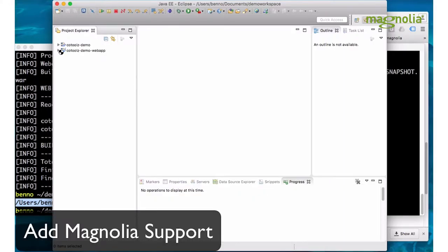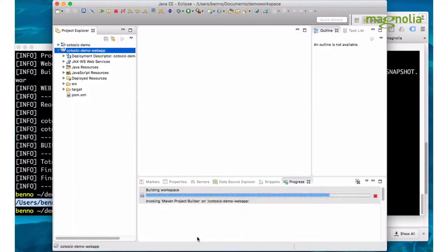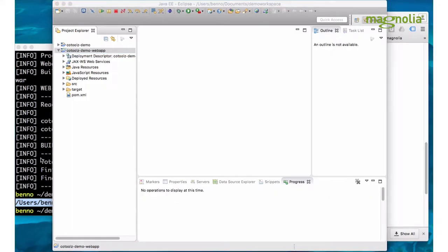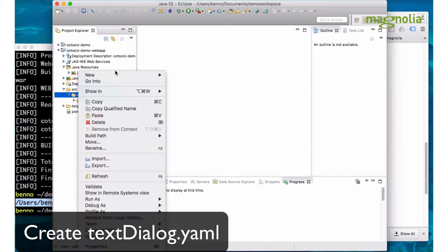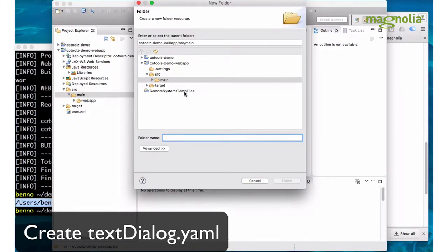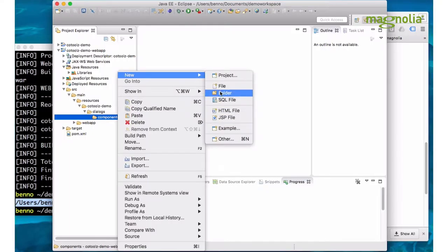Now, once that is imported in Eclipse, very important, you have to configure your project to add the Magnolia support to get all the features I'm just going to show you. So you go to configure, add support, and you get a builder and everything that you need to validate or have content assist. You're going to create a very simple dialog that just has one text field, just for demonstration purposes. Again, the scaffolding here could be much better, and we will do that.